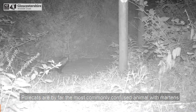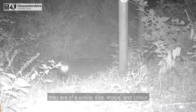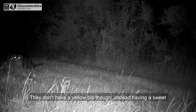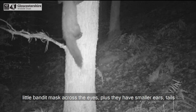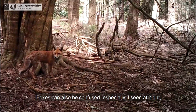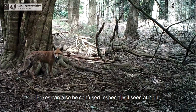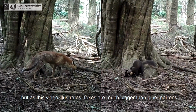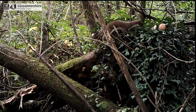Polecats are by far the most commonly confused animal with martens. They are of a similar size, shape and colour. They don't have a yellow bib though, instead having a sweet little bandit mask across the eyes. Plus they have smaller ears, tails, and you'd never catch them up a tree like this marten. Foxes can also be confused, especially if seen at night when you can't see their beautiful red coat. But as this video illustrates, foxes are much, much bigger than pine martens.